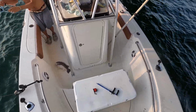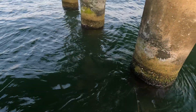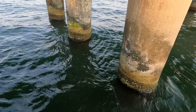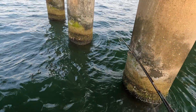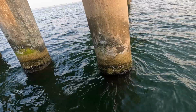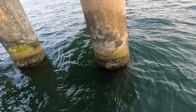Hey, nice male tog. Very nice. But yeah, by the time you get to your spot, you're usually not exactly where you want to be anyways. And the trolling motor just eliminates all that. They're not cheap. And it actually added a lot of weight to my boat, the battery and the trolling motor, which I'm not crazy about. The boat's already fat, but yeah.